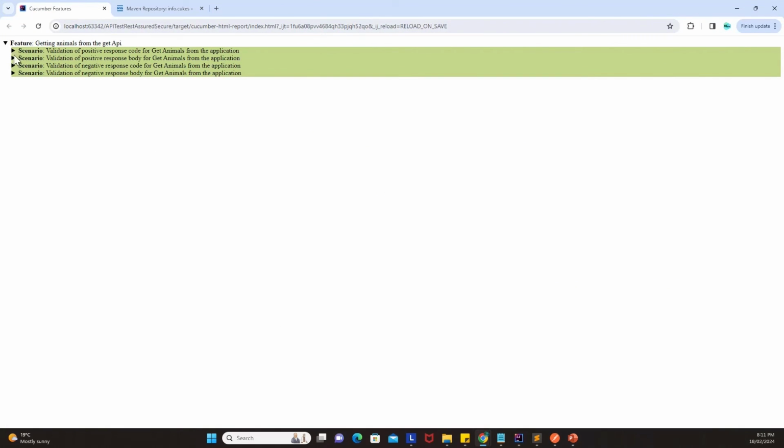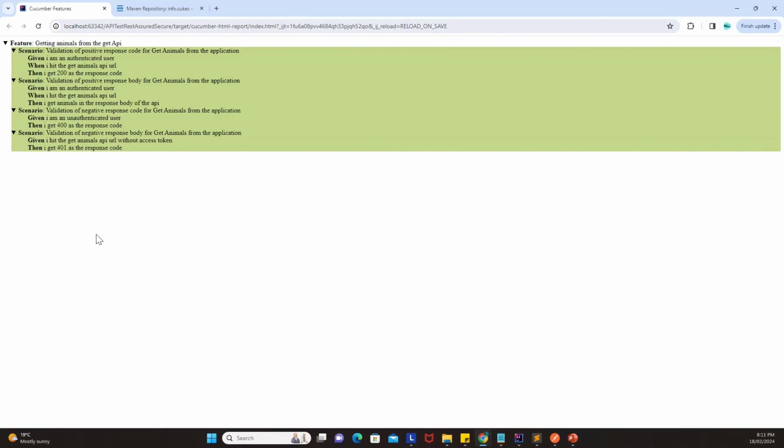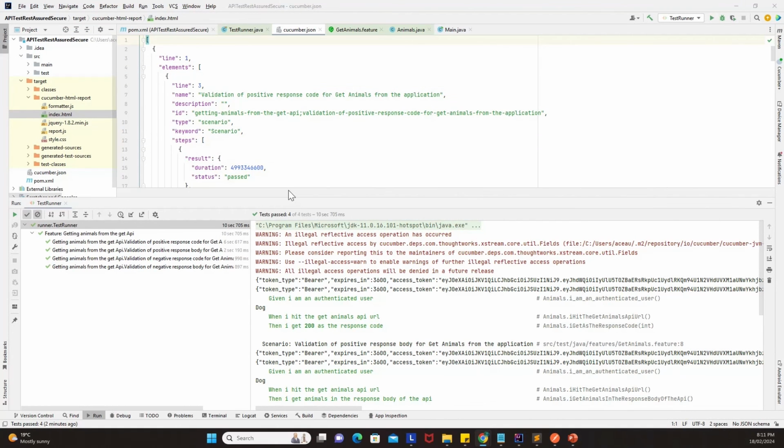Now there are 4 scenarios. The first one is a positive scenario which looks for a response code. The second is a positive test, which is a response body. The third one is a negative response code, and the fourth one is a negative response body. Now if I decollapse this, you can see we are getting all the given, when, then statements which we had designed in our automation scripts using Rest Assured. So this is how we generate the report, and this is how we run it in the runner file, and we have successfully created these automation scripts which are designed specifically from the Rest Assured perspective.